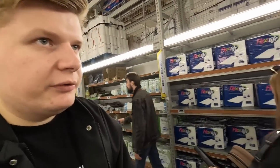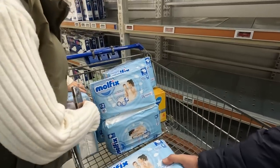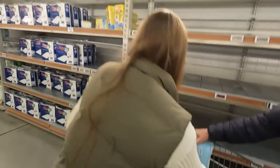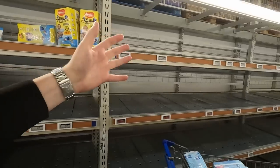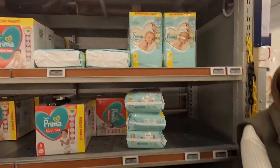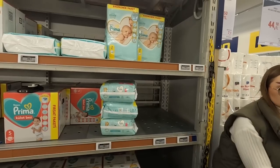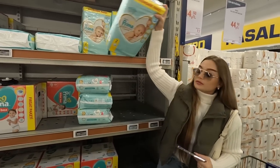Evelina is currently loading up her cart with the leftovers of the diapers because people are all buying them out. So you could see the diapers right here. Here's the diapers. You could see everything is like sold out. Very hard to find something. So getting a bunch of nappies right here. Found more. I think Evelina might need some help.